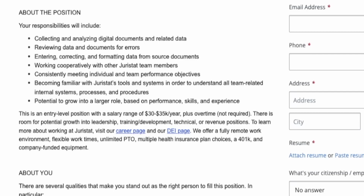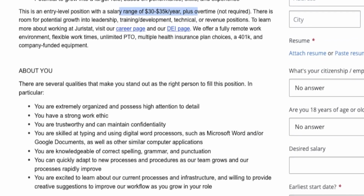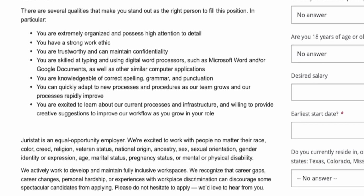And so you'll just become familiar with Juristat's tools and systems and then take documents and read the information off of it and type it into their computer system. So complete straight data entry. Because it is an entry-level position, they're paying $30,000 a year up to $35,000 a year. And they're really looking for somebody who can be organized, have great attention to detail, have a strong work ethic. Of course, you've got to be trustworthy with the information that you're seeing.